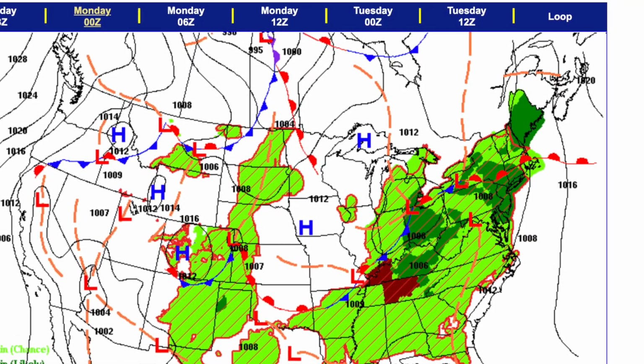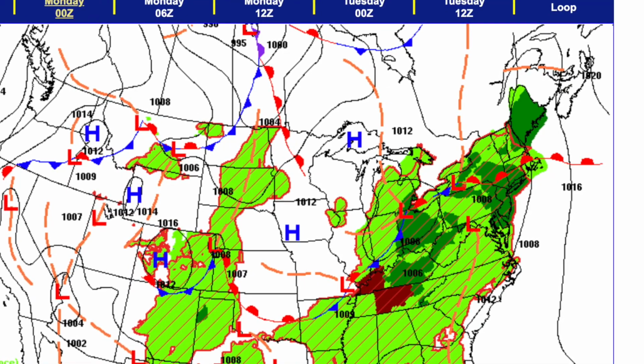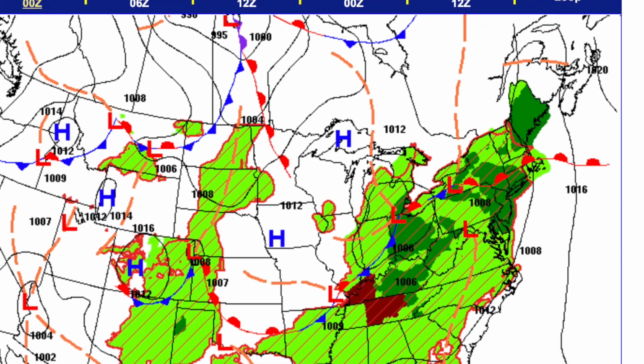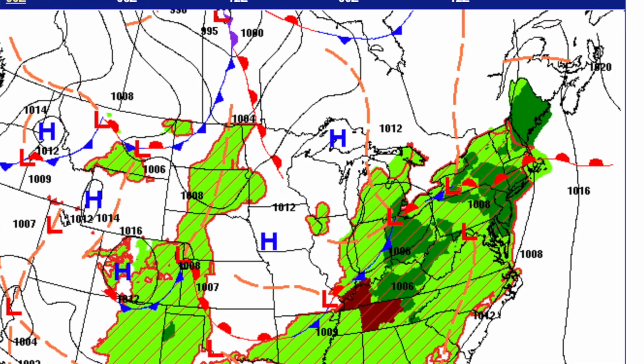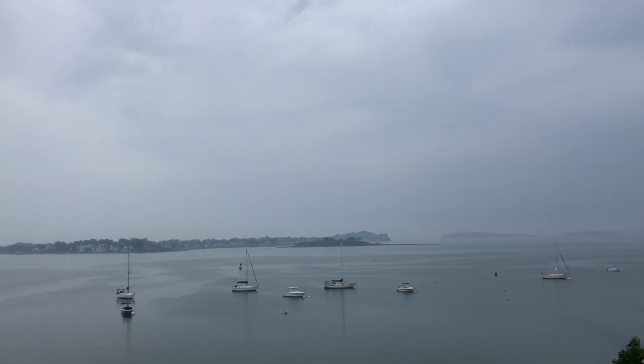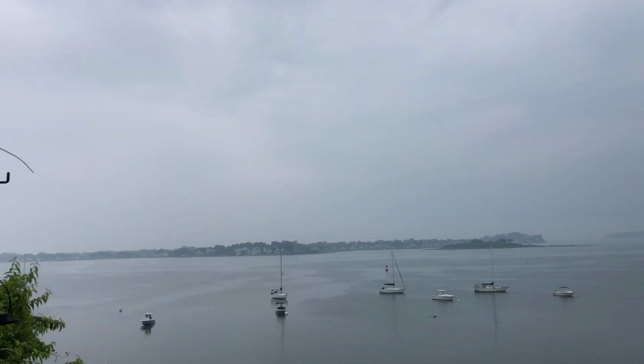But now all the guidance, which over the last several days had pulled that warm front up into the sort of Albany, New York to Portland, Maine line, now it has decided today the warm front is going to stay across just south of I-90. And that makes a really big difference because it's right there where you're going to focus your heavier rains, right on that warm front and just north of the warm front.